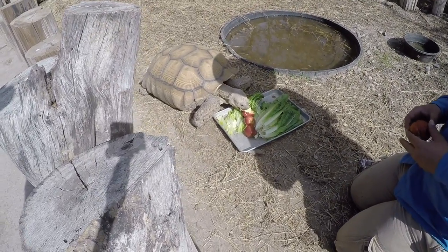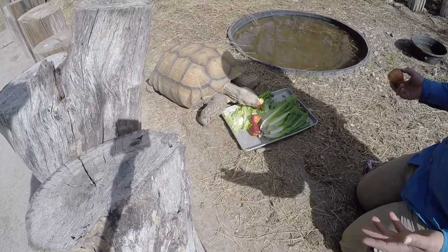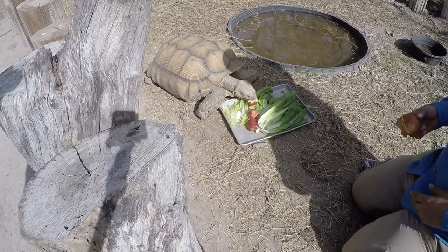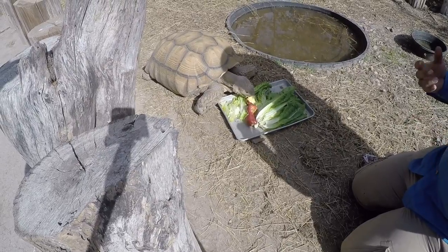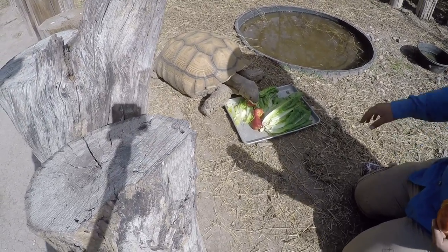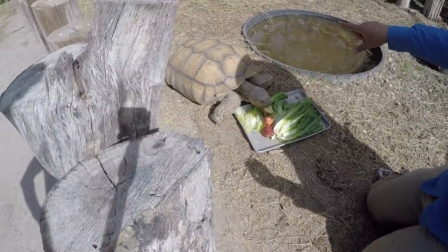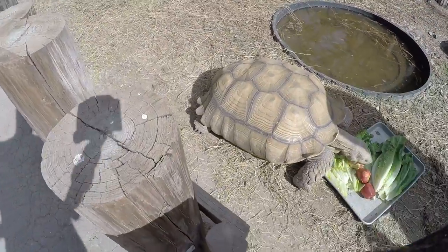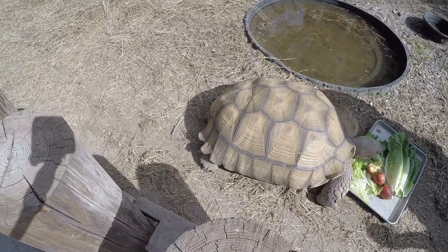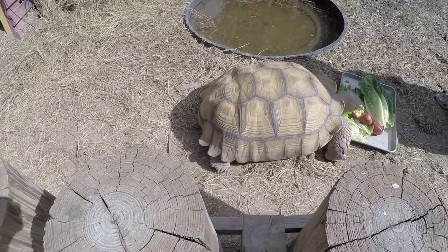Spike, he's from Africa. He is not native to this area. The reason we have him here is because he's a rescued pet. Somebody had him and couldn't take care of him anymore, and unfortunately released him into the wild. If you see his shell, he has a big dent in the back because he got hit by a car. After that, animal control called my boss Max, and we took him in.